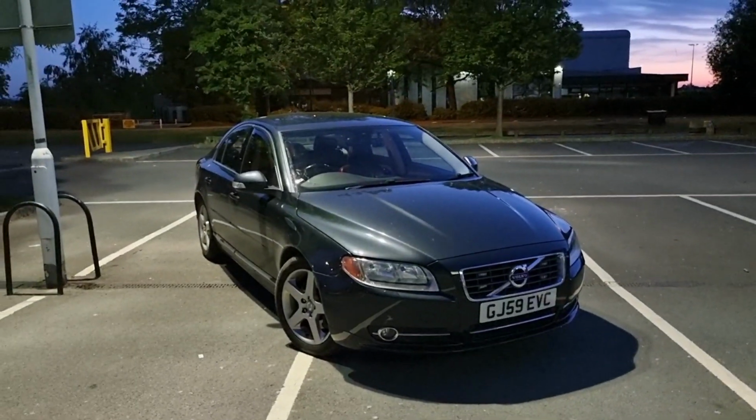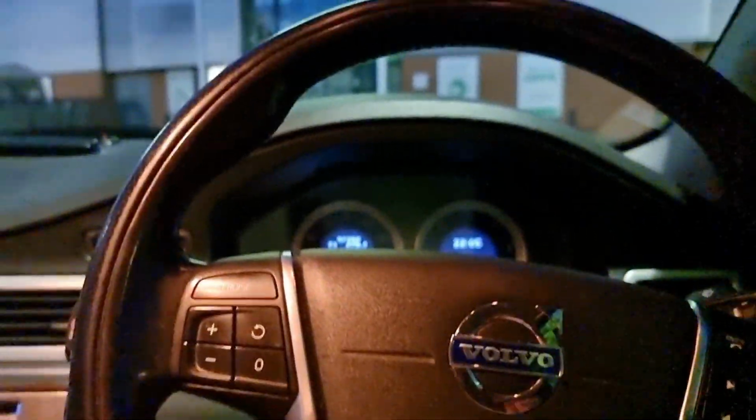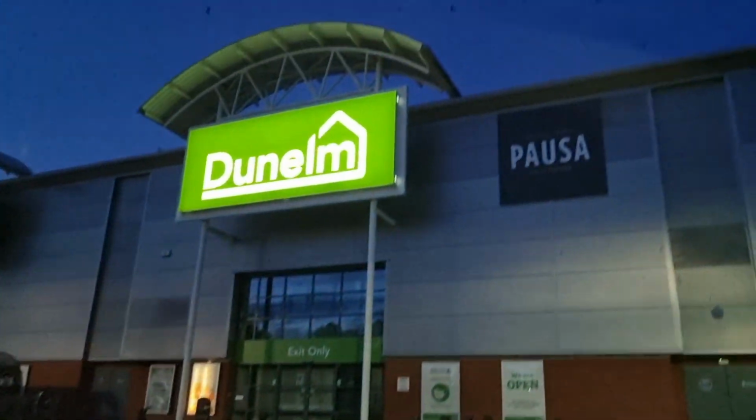Now I'm going to get in the car before I get pooed on. Okay, here we are, we're in the car now. There were quite a few seagulls there, weren't there? As you can see, I'm outside the local Dunelm.